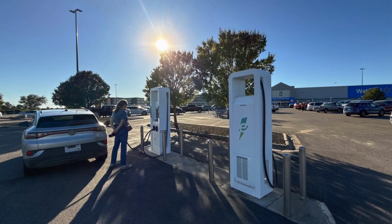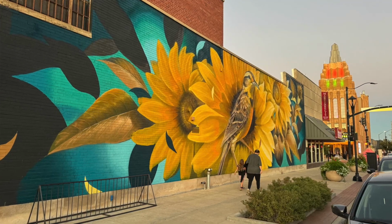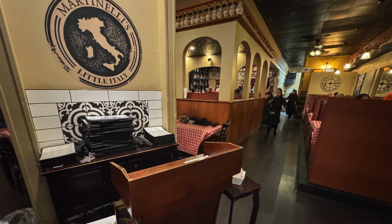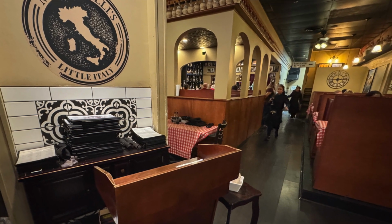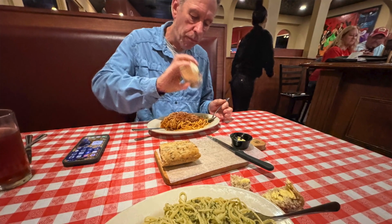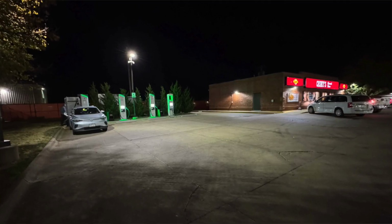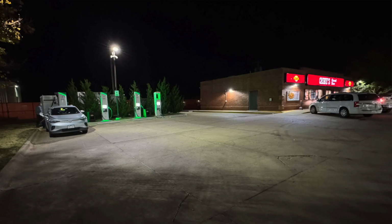So that's going to dictate where you go to the bathroom, where you eat. So it's different than just going in your gas vehicle until it gets low and then starting to look for a gas station. You can't do that unless you really want to get yourself in trouble. But that being said, there are quite a few EV stations, so it's not impossible. You just need to plan ahead.